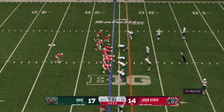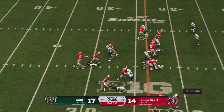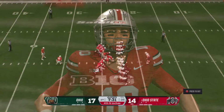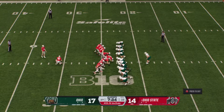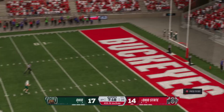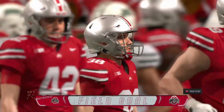The Buckeyes come to the line on 3rd down, trying to keep this drive alive. They'll try to move the chains on the ground. And boy, is he close to that 1st down, maybe just a couple of inches short. This kicker is going to need nerves of steel on this one. It's good. He hit that one right down the middle.